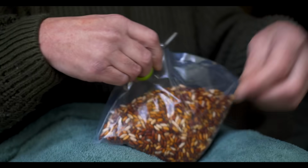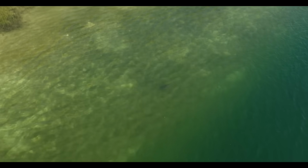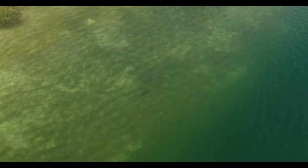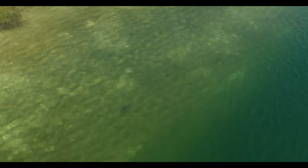Got up first thing in the morning, and like you do, you keep checking the weather, don't you? Every half hour I'm looking at the weather. It's definitely got the wind coming in. It's sunny. It was the day before I'd seen fish, and then the next day was forecast even better. Well, it wasn't until about 11 o'clock in the morning that the first ones turned up.